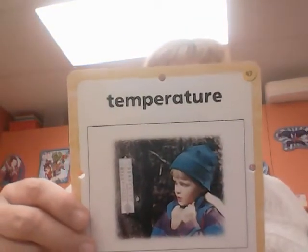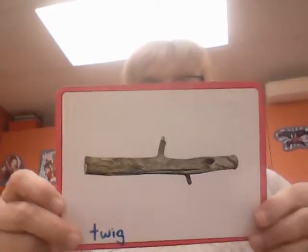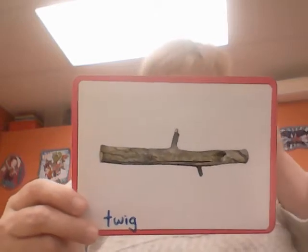Temperature. The measure of how hot or cold something is. This is a thermometer. Twig. A twig is a small branch.